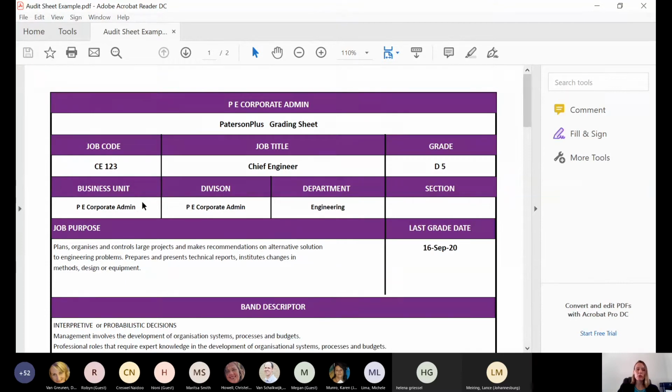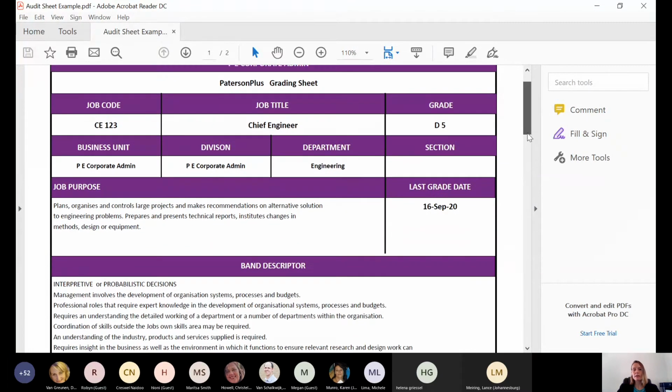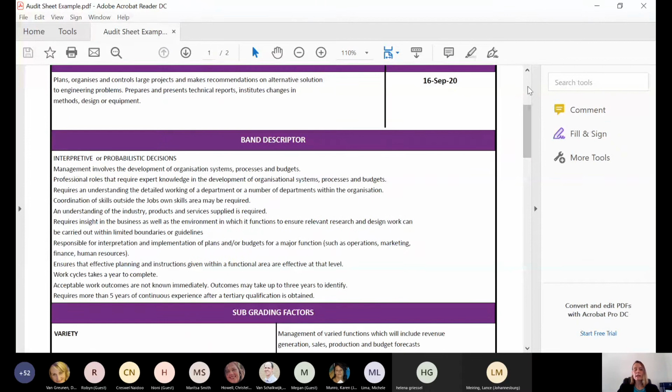So you put in the business unit, that could be the company itself or subsidiary, the division, the department, and then you can even add in the section. From your job description, you can put in the job purpose, and you'll see the last graded date. As we come down, we've said it was a D5, so here will be the banding descriptors. These are all the banding characteristics, and you want to achieve at least an 80 to 100% match on these banding characteristics that would have been validated with that decision-making tree.